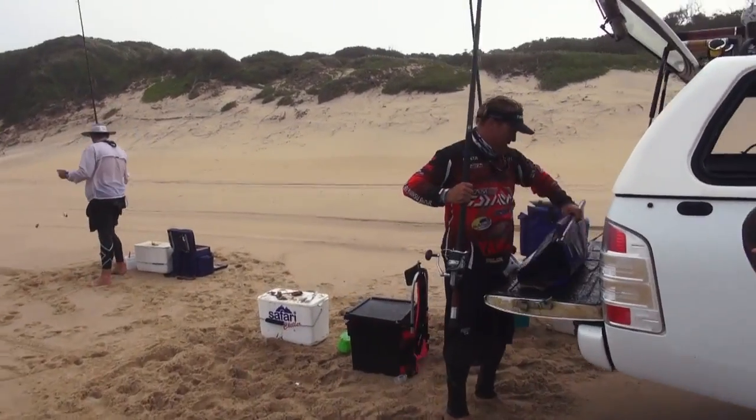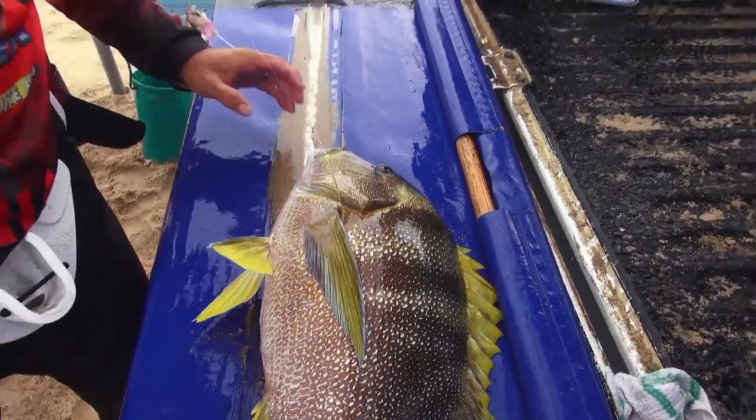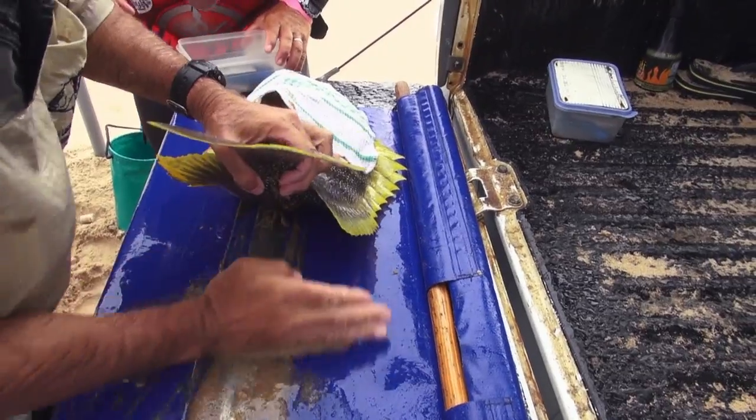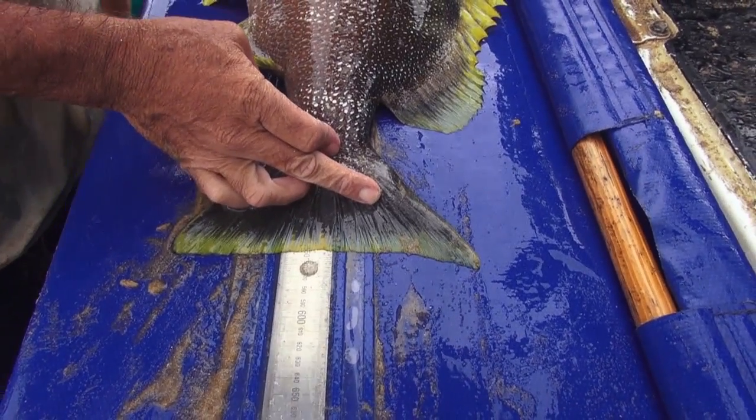Yeah, good one. That's a sight. That's a double decker, Bruce. Very nice. Thanks, man. What a fish, that's my biggest speckle ever. 548. Lovely one.